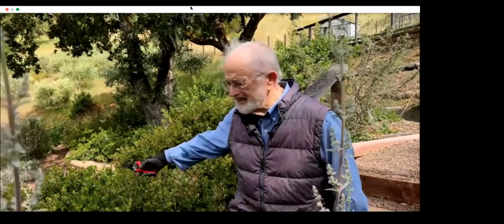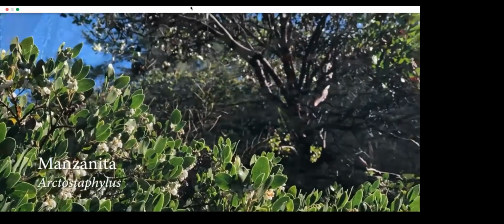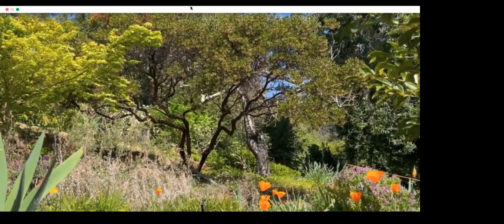Okay, let's do winter now. I love my manzanita. You know, there are 100 different kinds of manzanita in the wild, in different sizes from ground cover to 20 feet high. In the garden, manzanita do best in hillsides or other places with good drainage.